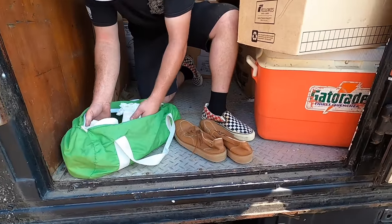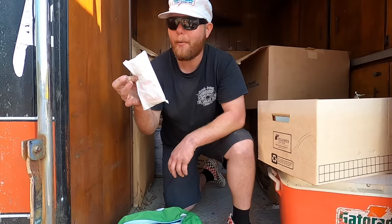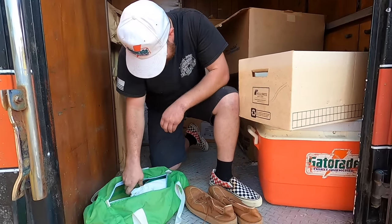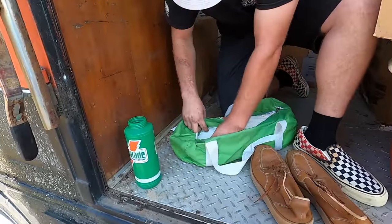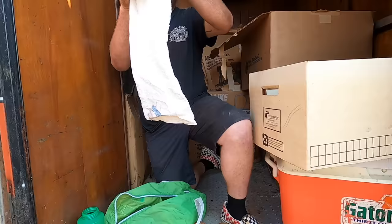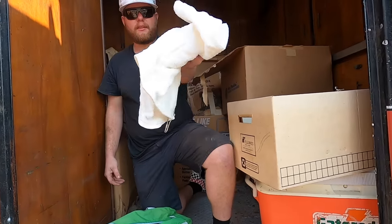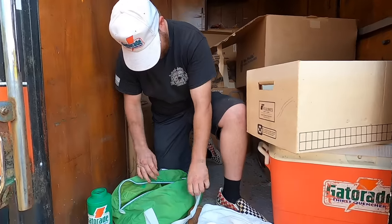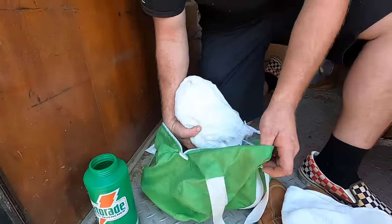Those are still in good condition. This is a Chevrolet poncho. Unopened. What? Unopened? Gatorade. H2O. Gatorade sweat towels. That's a golf towel. That's for a golf bag. This is like a Gatorade golf kit. Gatorade golf kit. No way.